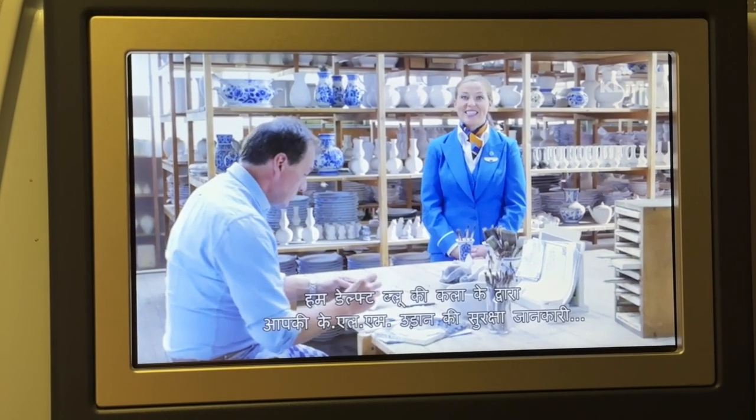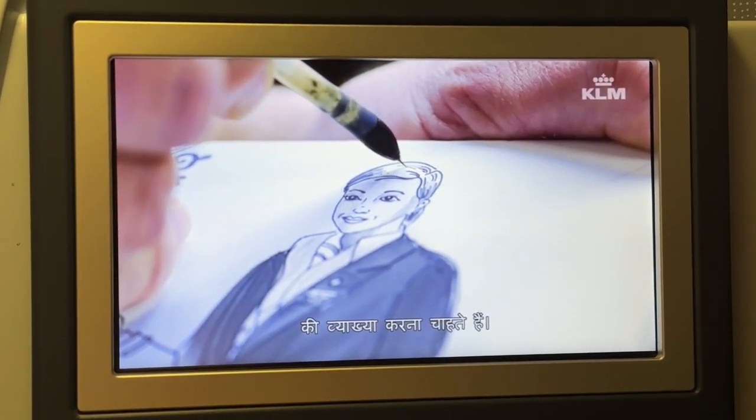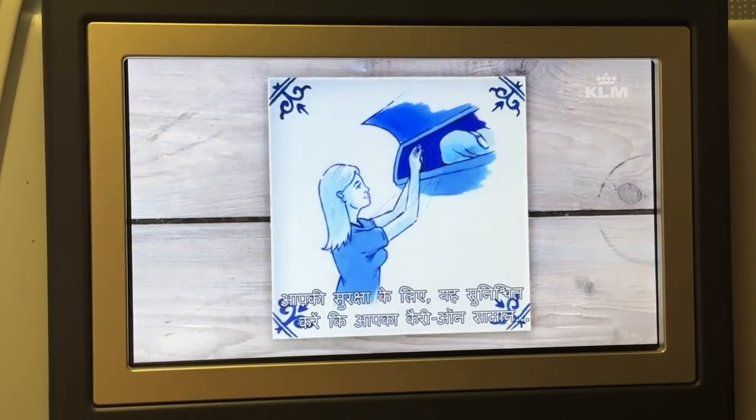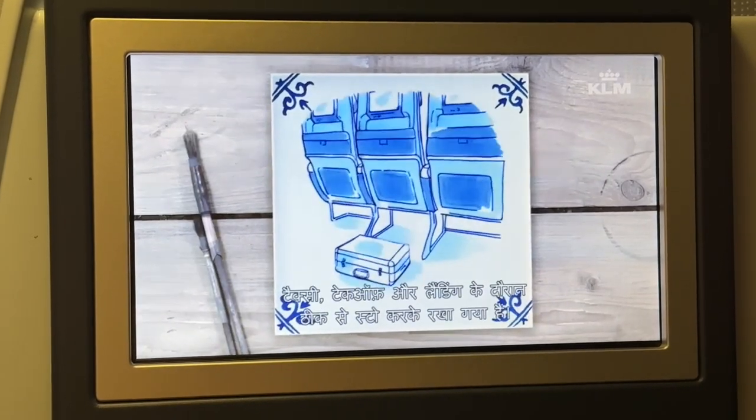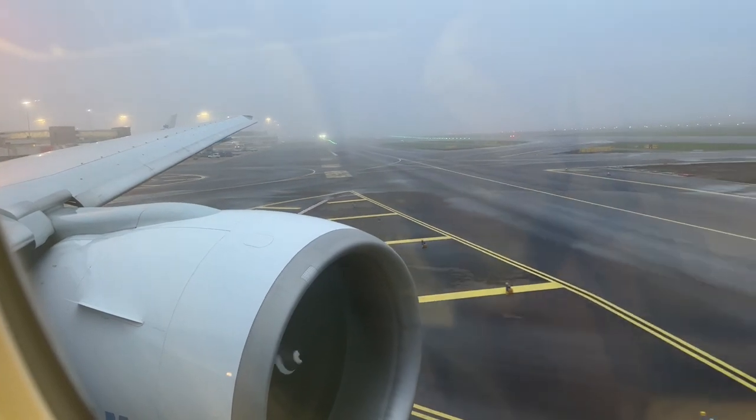Then came the KLM safety video, and remember that blue and white tile? Well, it's back here in the safety video, as everything was artistically drawn on these tiles to continue to portray the safety video. Whether you love it or whether you hate it, can't hate them for being consistent at least.